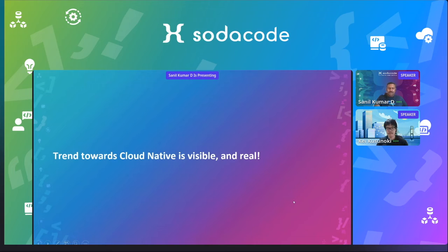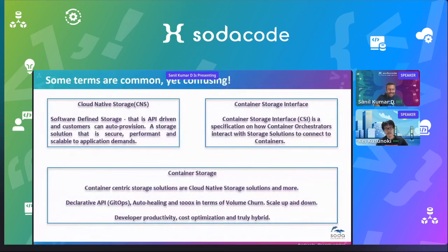Yeah. Okay. Kei can talk very much from the end user perspective. Before we get into the cloud native direction about SODA Lake and container data management, some of the terms can be a little bit confusing. One is cloud native storage, CNS. It's nothing but API driven storage management. So software defined storage, which has a strong API or REST based or clear API based management. All those can be called cloud native storage.